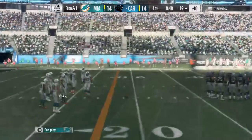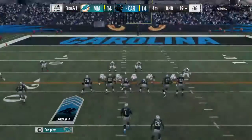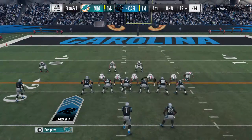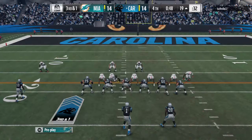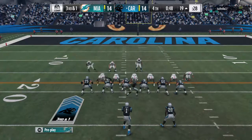Yeah, I was just saying, could take it to the house, but the magnitude of this possible upcoming field goal, every yard counts. Slot man moves right.